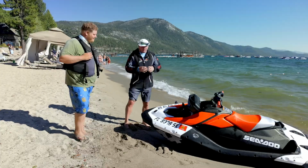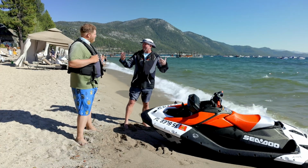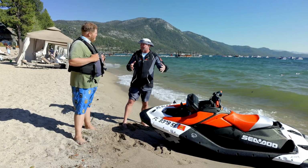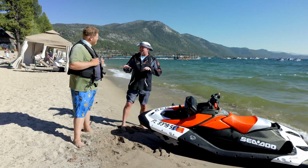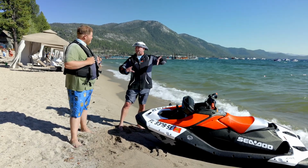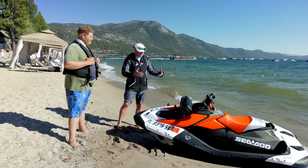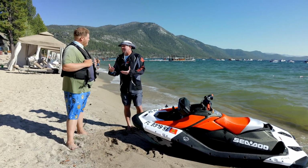Okay, so from a distance, if your eyes are a little bit blurry, it might look like the previous generation Spark, but it's been totally redesigned on the top deck. If you had them side by side, you'd see the previous generation had a lot more hard edges, where this one has more flowing lines, but we changed some of the things that people wanted to enhance.